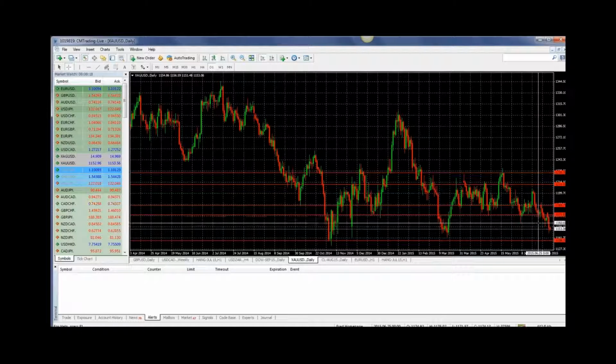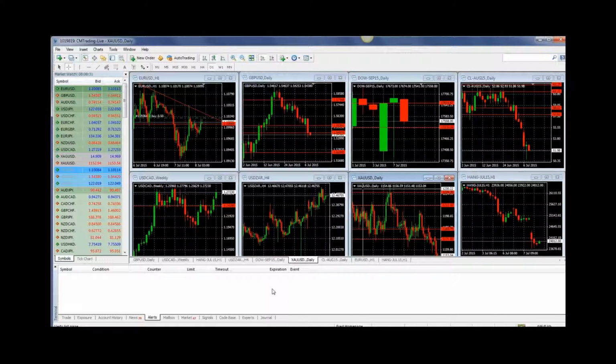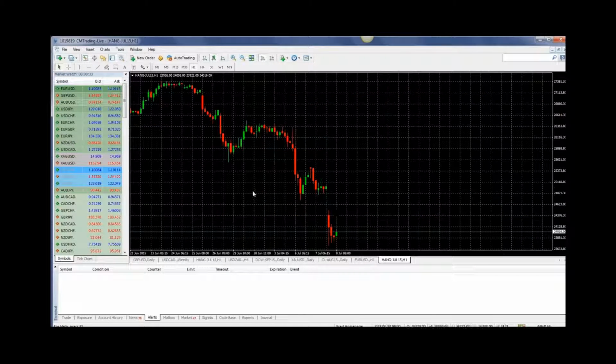So it's a big deal that the gold finally broke down 1163. We're trading at 1153 right now. Let's see if it does continue going down to 1138. It could just hover. It's not necessarily the biggest trading time of the year, but it is a monumental break in the gold. Looking at the Hang Seng, we're breaking down further.